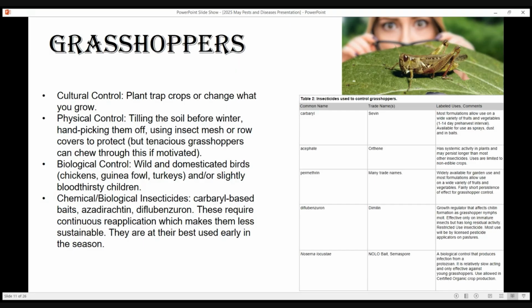Regarding chemical and biological insecticides, so there's the carbaryl-based baits, the azadirachtin, and the diflubenzuron. So I looked up how to say all these, but I'm still going to butcher some of them, so bear with me. So these require continuous application, so you really have to be diligent. And you know, if you know you might not stick with it, apply them earlier rather than later. So if you're going to peter out, start early, because they are best used earlier in the season.